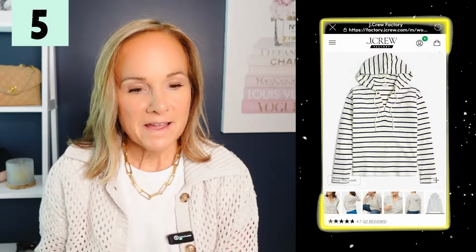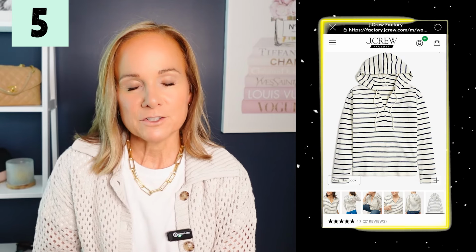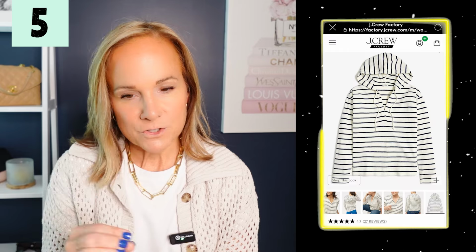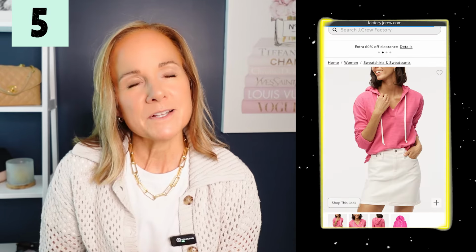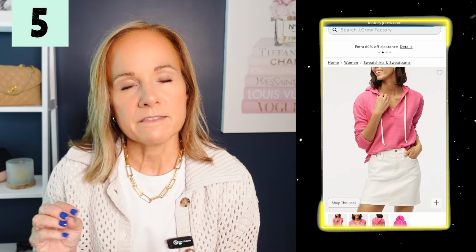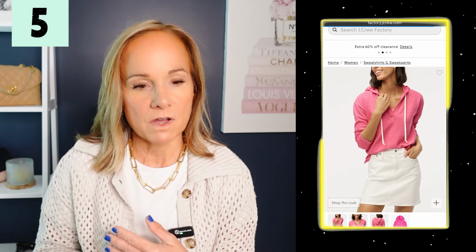Item number 5 is this beach V-neck hoodie from J.Crew Factory. I love a stripe. This one also comes in bright, well, it's hard to tell on the website, but it comes in a pink color. It looks bright. I did order it, I haven't gotten it yet, but it also comes in a tan. This comes in sizes extra extra small through a 3X. I'm wearing a size small, and I do think it is true to size.